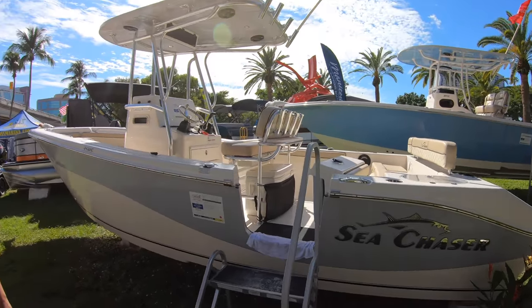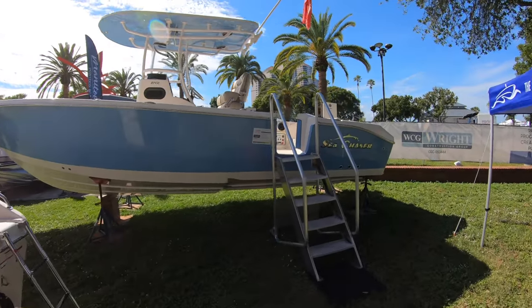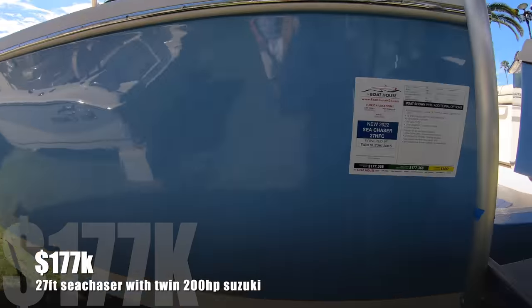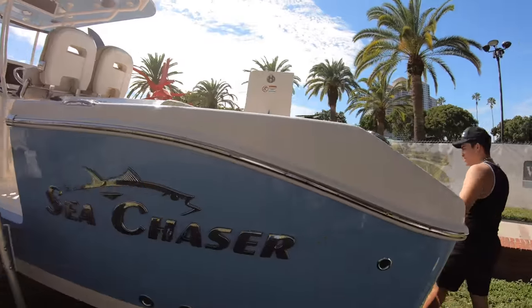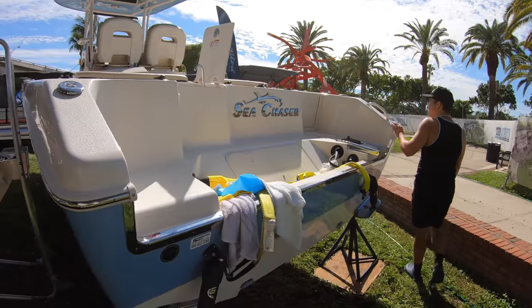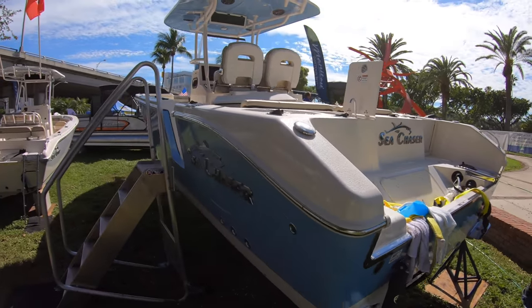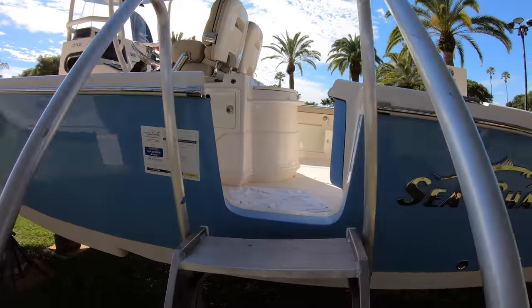Since you guys asked me for the little boats, I'm gonna give you guys more of the little boats. Let's check out this 27. There you go, if you guys wanna see the price. And you're gonna notice there's no motors on the boat. Well, according to the sales guy, as soon as you place your order on this model, they'll go ahead and rig the motors on. So don't get scared, that price is including the motors. So we're gonna hop on and take a look inside.